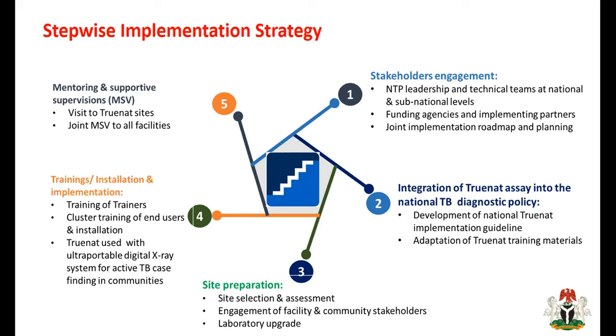When we finished the workshop, we took the report to the Honorable Minister of Health. He gave us endorsement. He said, yes, because you are doing the right thing, because you have engaged stakeholders and they have made this recommendation, I approve that Truenat should be implemented in Nigeria. Next, we had a technical workshop to develop the guidelines on Truenat implementation in Nigeria. The workshop was well attended by different stakeholders, including the WHO.